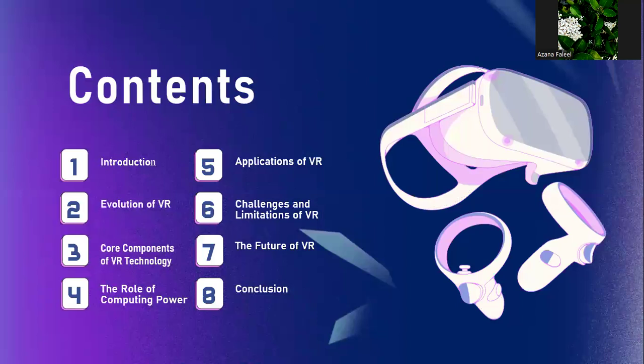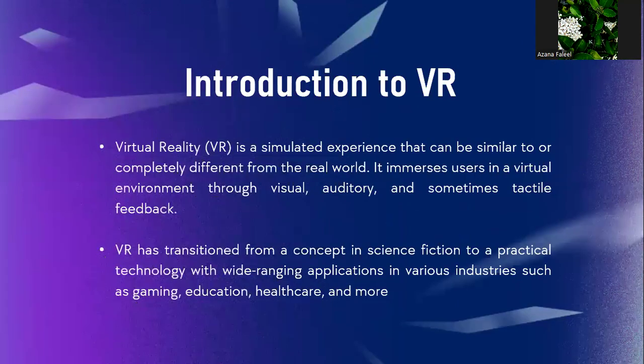And these are our contents. Today I'll be discussing virtual reality and its history, core technology, applications, challenges, and where VR is headed in the future. Let's dive right in.